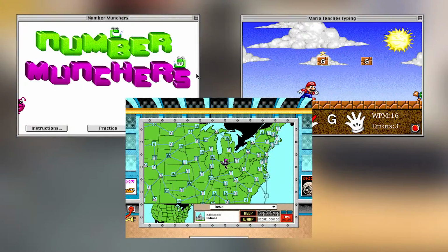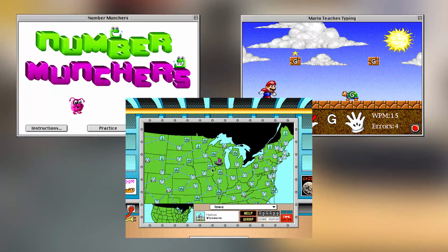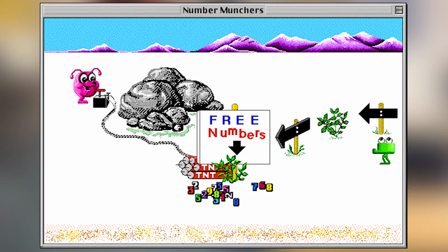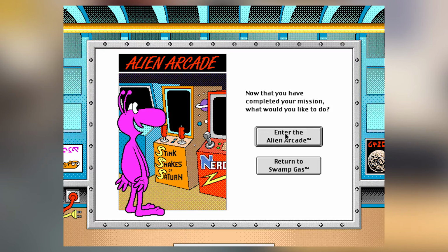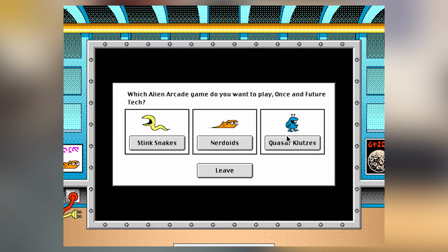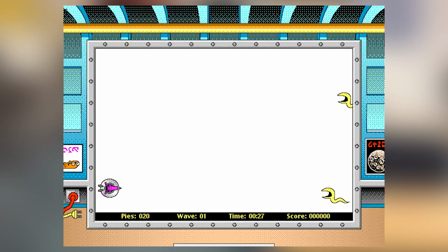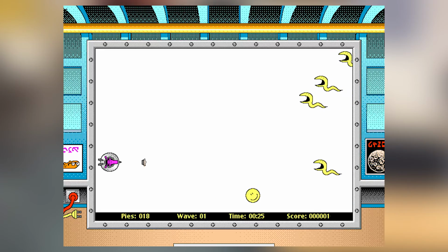One of the themes that persists across all three games that we've demoed today is the offer of reward following a certain degree of labor. In Number Munchers, this came in the form of a cutscene after 3 successfully completed levels. In Swamp Gas, we had a much more extensive reward system with the Alien Arcade. These examples invite an exploration of gamification more broadly.